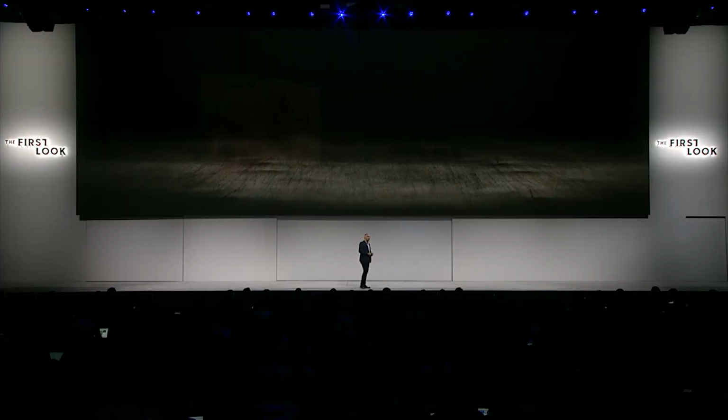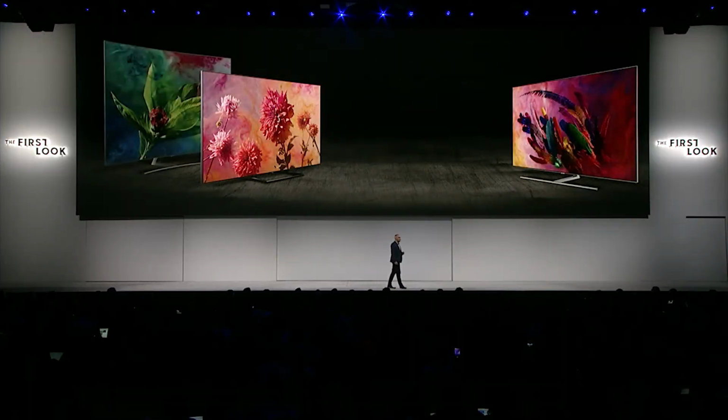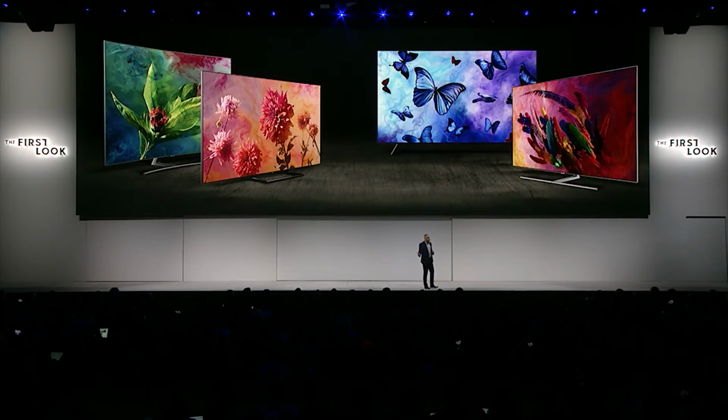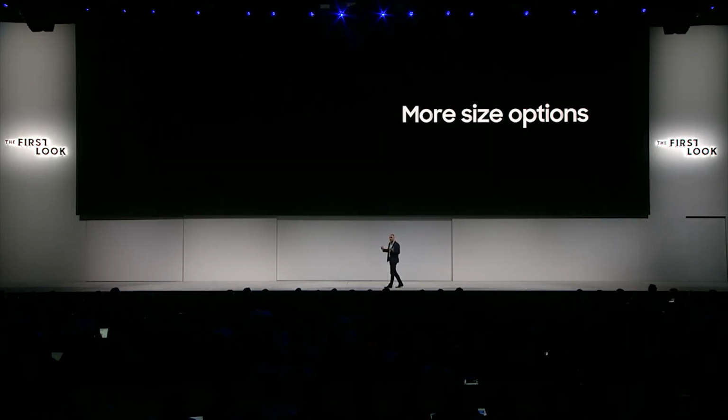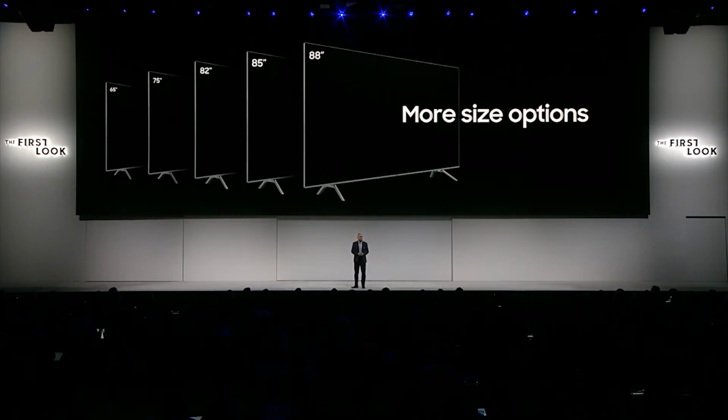QLED technology makes it possible to deliver the best picture quality even on super large screens. So this year, we're expanding our range of QLED TVs. It starts with the Q6 and goes up to the Q9. And we give you more choice when it comes to the size of your display, from 65 inch all the way up to 88 inches. And with each of these models, you'll experience the gorgeous picture that is a hallmark of QLED technology.